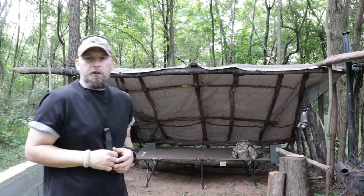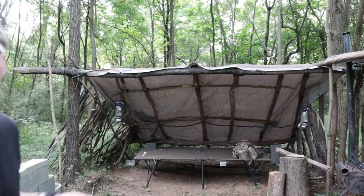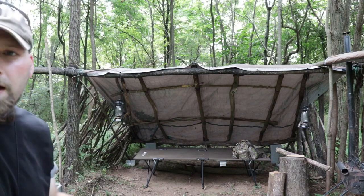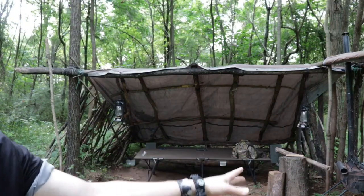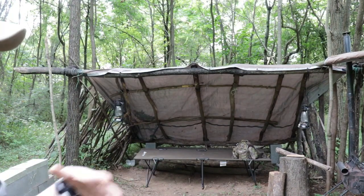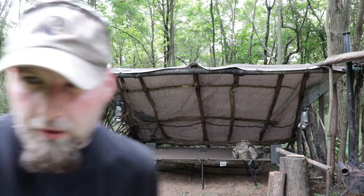First off, as you see, we've cleared out the inside of the main lean-to, and I do have a cot up here. I do have a designated fire station over there for chopping wood in the dry weather. You can already see my batons in place. But I'm going to go ahead and show you the biggest addition. The biggest. And I ain't kidding. Check it out.